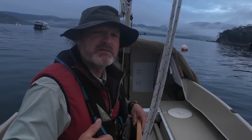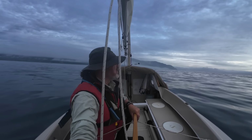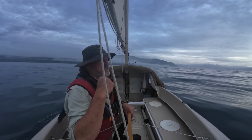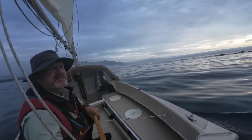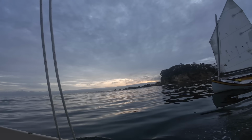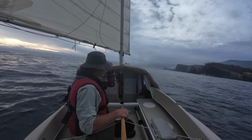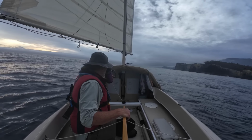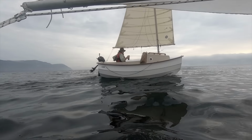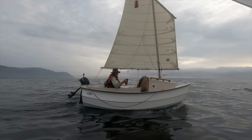Thanks for the advice. Just coming out of Pirates Bay now, and I don't know if you can see in the distance, it's like a big snake of mist that's heading down the coast. Morning coffee there, Matt. Coffee time.